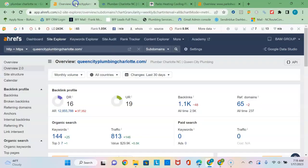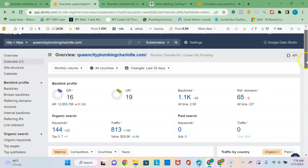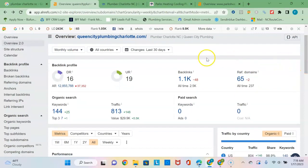The second thing that I wanted to show you, I use a paid tool called Ahrefs that analyzes the back end of every website. So you can see here, this is the Queen City Plumbing statistics. And there's a couple things I wanted to show you here. So the first is they are currently ranking for 144 different keywords.